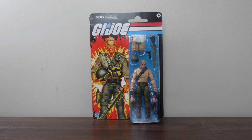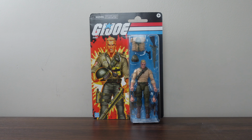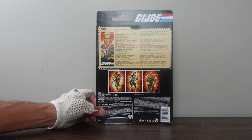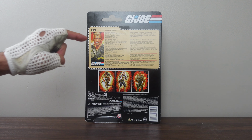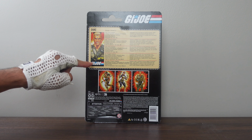Then over here, you have the G.I. Joe logo. Below that, it says Duke. And over here, you have an old school illustration of Duke. On the back of the card here, at the very top, again, you have the G.I. Joe logo. Then over here, a text spec file. Over here it says Duke. Over here again, you have a picture of Duke.